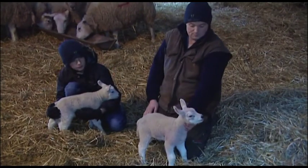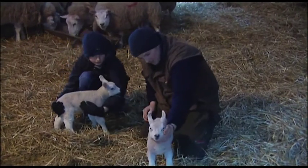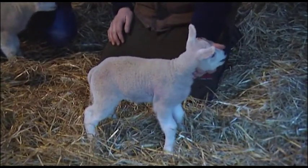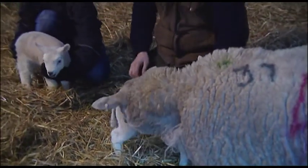This little guy won't get eaten though. He's going to be a show star. Look at him, he's standing already. We take some of these Beltex to local shows. We really enjoy it. It's good fun. It's a good way of meeting people and getting out in the summer. Here's Mum.